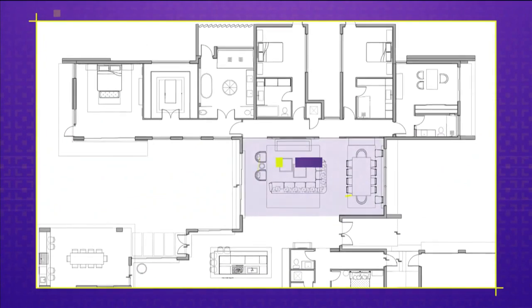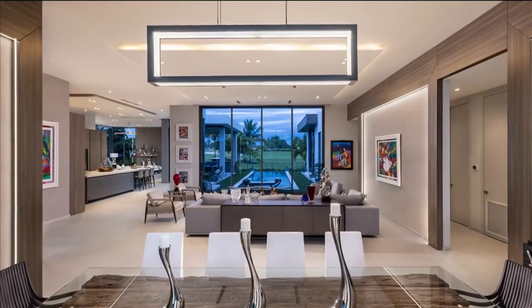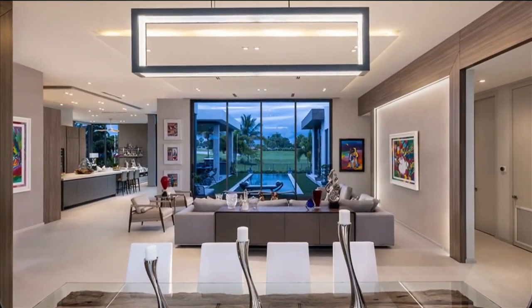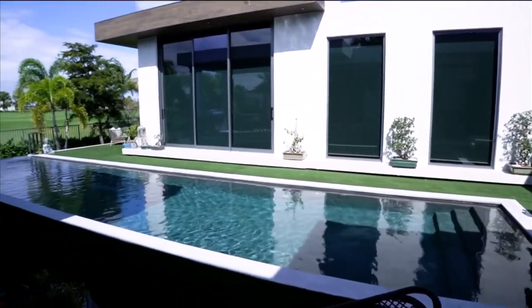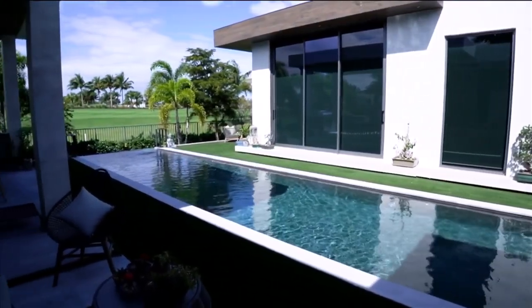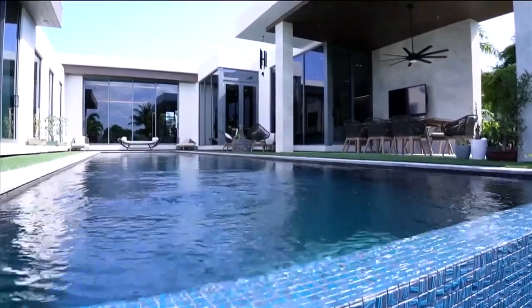Perla, the living room is very beautiful. At the center of this home, we find the formal living and dining rooms. The beauty of these spaces is enhanced by a fabulous view. Architecturally, the house is surrounding the swimming pool, which is the view directly to the greens. So wherever you go, in every room you are, you feel like you are outside.